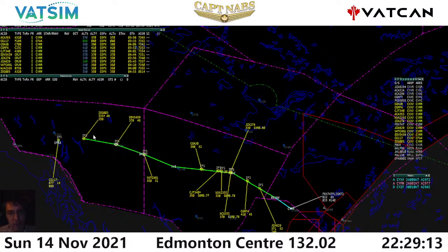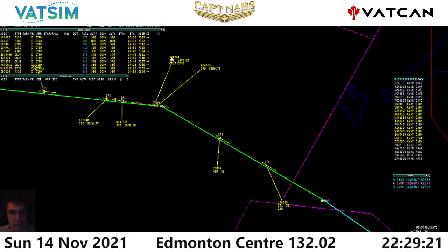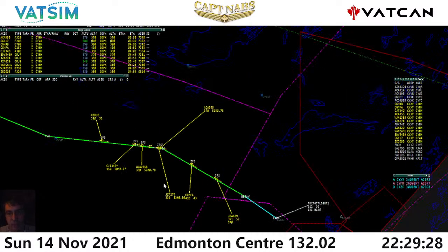Wow, long distance between the Beechcraft 1900 and the Endeavor. Edmonton's doing 10 knots faster, but that's fine. Looks like my Jazz has not quite overtaken my Air Canada.